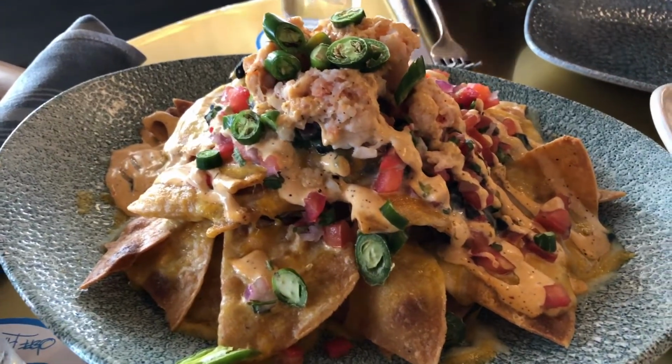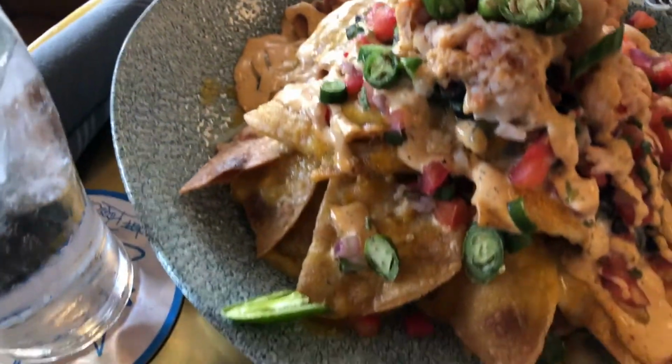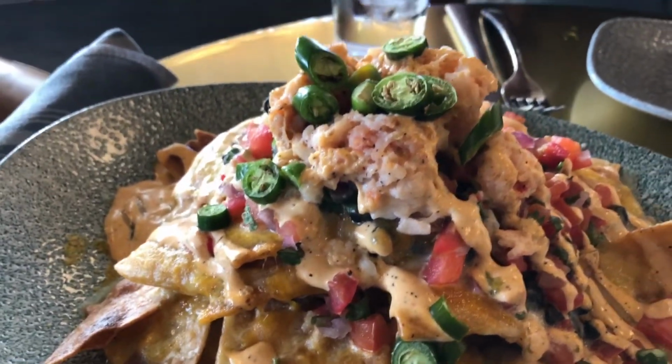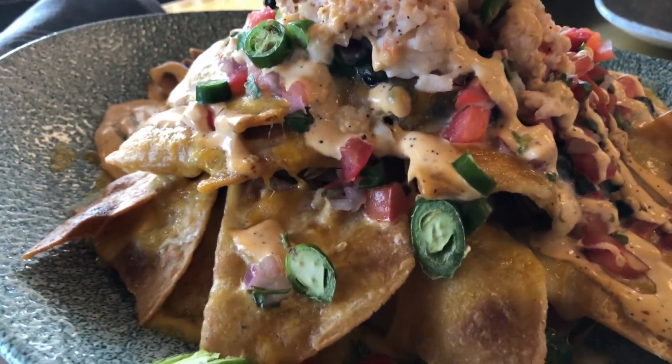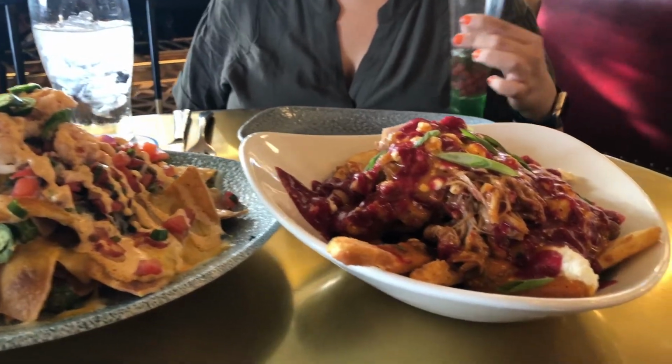They came really quick, and I can smell the nachos, so you can smell the lobster. This thing is piled high, loaded with stuff. So there's beans on here, salsa, jalapenos, nachos, the cheese sauce. And they fry their own chips here, so I think we're in for a treat. I'm excited. And now it's time for us to dig in.